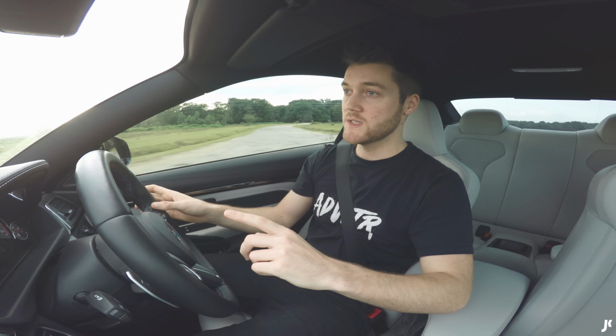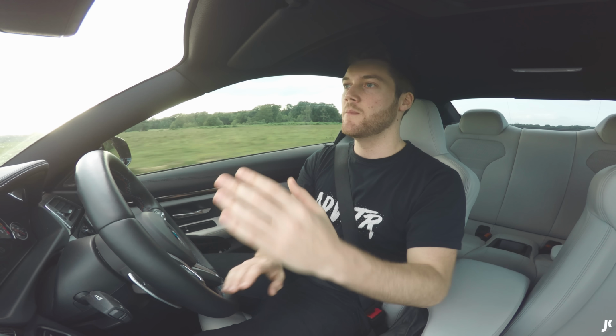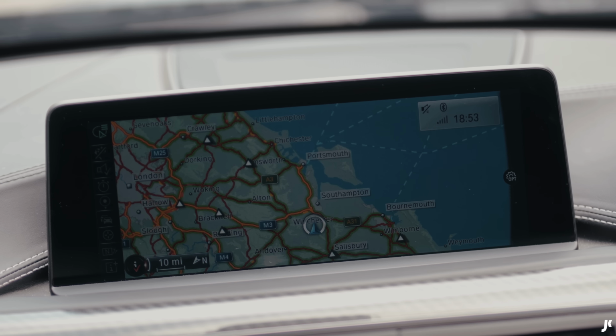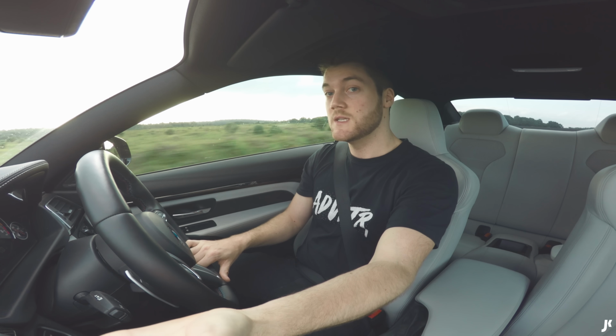I went for the professional Sat-Nav Package, which means I can be most places in the world and it'll know where I am and I won't get lost. So it's perfect if you go on road trips, you're sorted. You don't have to worry about getting lost. In emergency situations, Sat-Nav could save your life. I pretty much ticked every box while ordering this car.